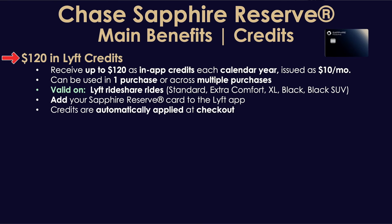This credit is valid for Lyft rideshare rides, whether you're booking standard, extra comfort, XL, black, or black SUV. You just got to make sure you add your Sapphire Reserve card to the Lyft app to activate all this, and your credits will then automatically be added and can be used at checkout.